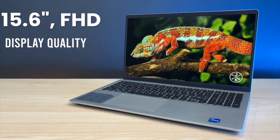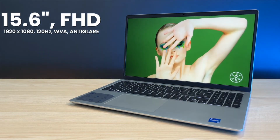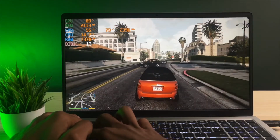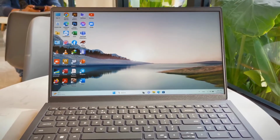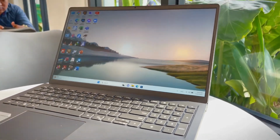Next, let's talk about the display. You've got a 15.6-inch screen with a full HD resolution, which is great for productivity and media consumption. The viewing angles are respectable, so sharing your screen with someone isn't a hassle.